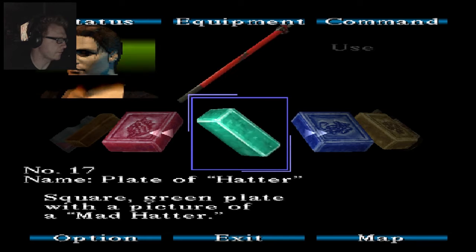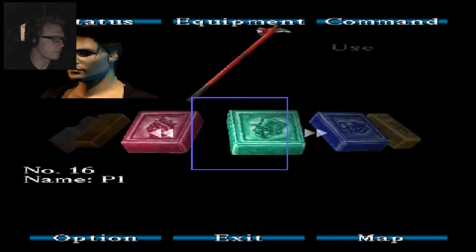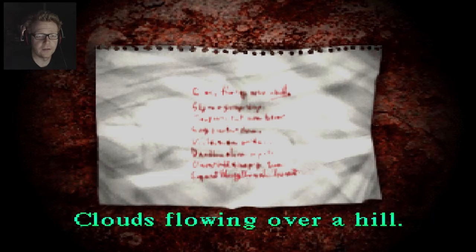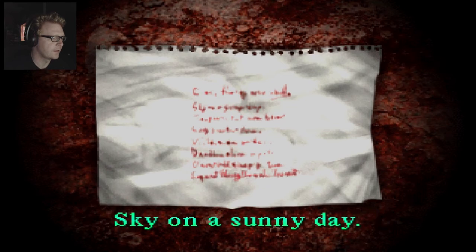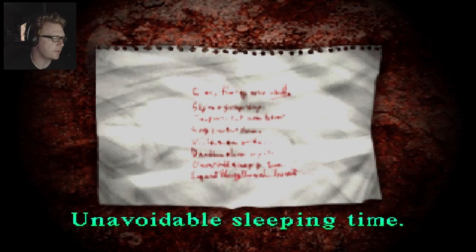Square green plate with a picture of a Mad Hatter. Sorry, guys. I'll probably skip through this so you guys don't have to sit and watch me struggle through this stupid puzzle. Okay, clouds flowing over a hill. Sky on a sunny day. Tangerines that are bitter. So tangerines should be orange. So, let's see.